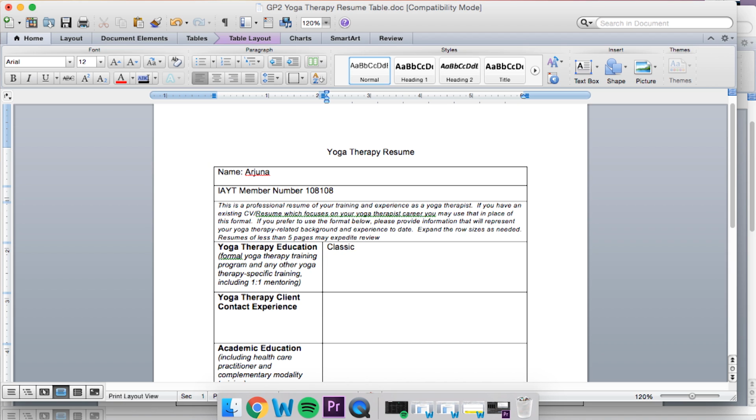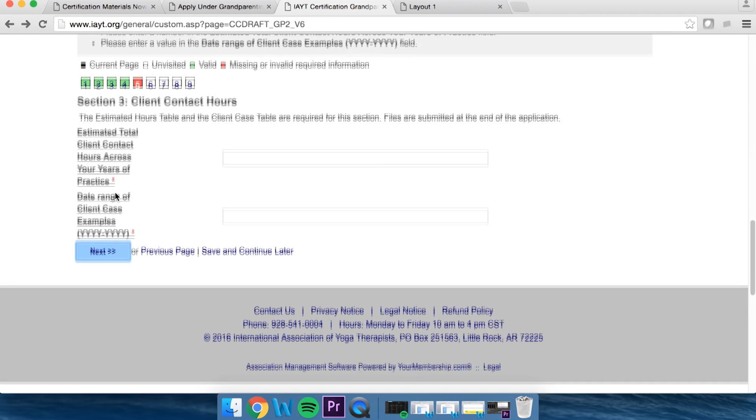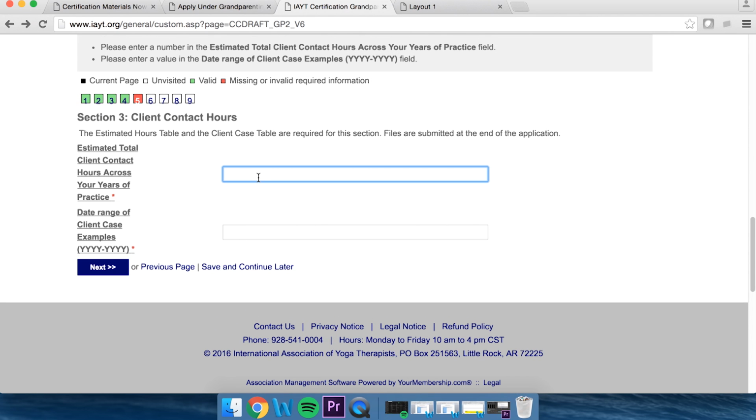We're looking at them here on the screen as if the document is embedded in there. It is not. You will have filled that out separately. You go to the next page and fill out the estimated hours across your years of practice. Again, the total hours, whether you had submitted those on your table or not. But then the date range of client case examples will reflect the 20 examples that you filled out on your client case table.